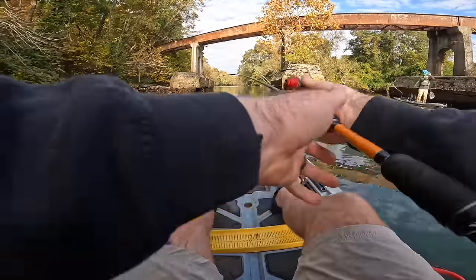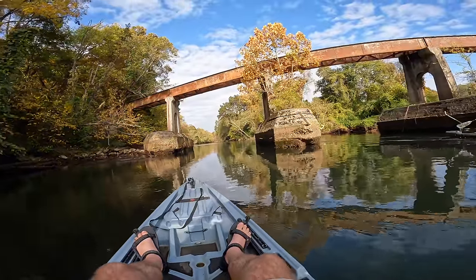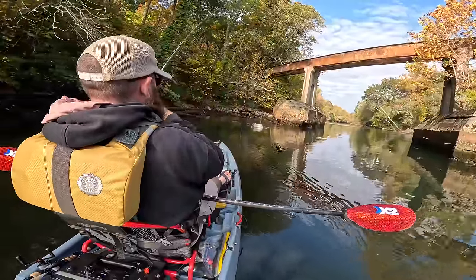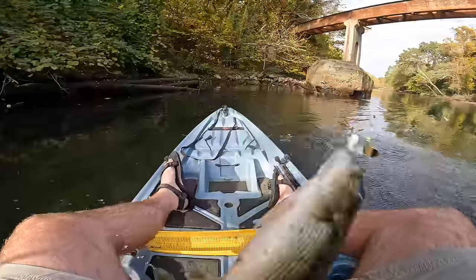But I didn't see any big ones, but I saw a pack of like 5 or 6 of like 2 or 3 pounders. Yeah. Look at this. Dude, already. How crazy is that, that current positions fish like that? That's a good one too. Yeah.